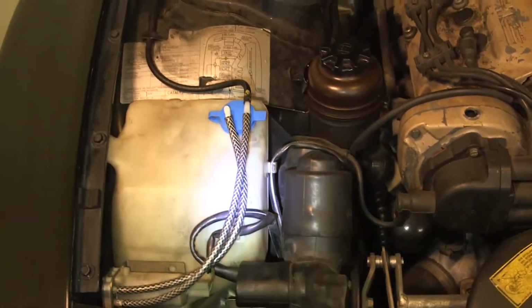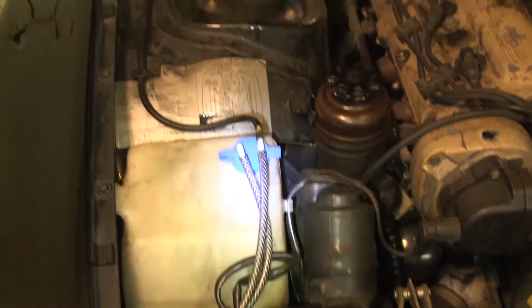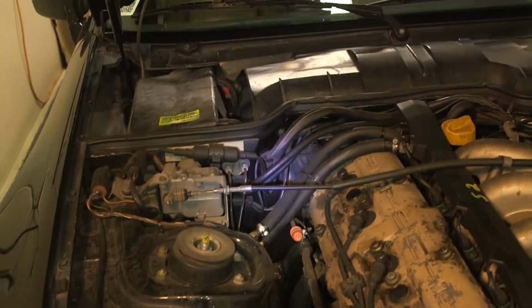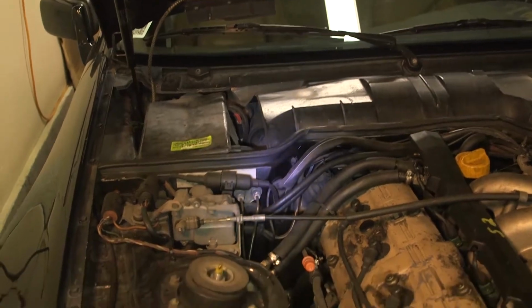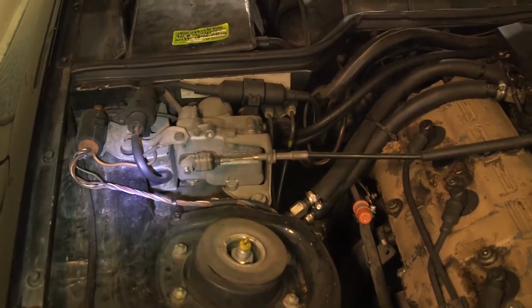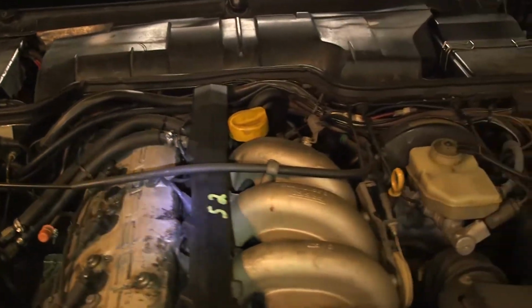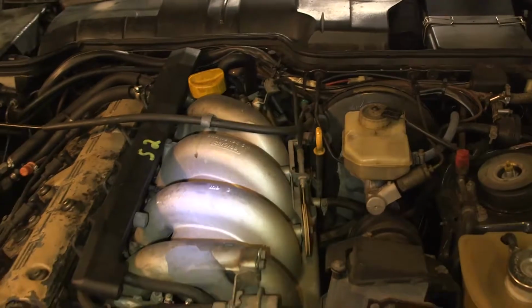Windshield washer fluid reservoir. Recently cleaned that out and plugged a hole with some nice high quality epoxy. Washer pump I should say, works excellent now. Cruise control module, something doesn't work in that system, but frankly, cruise control is like the last thing I will ever fix on a car. That's even beyond air conditioning.